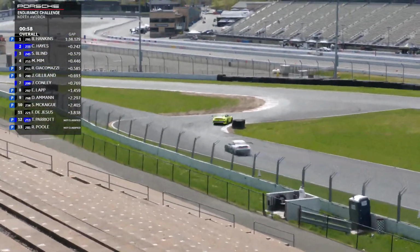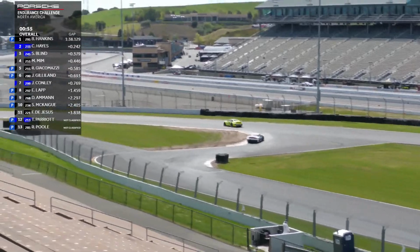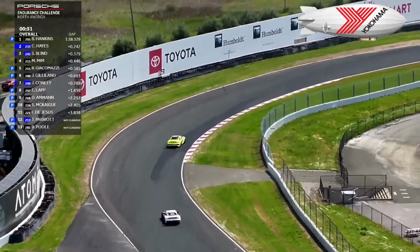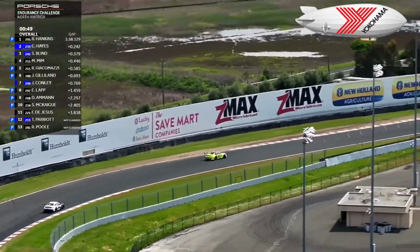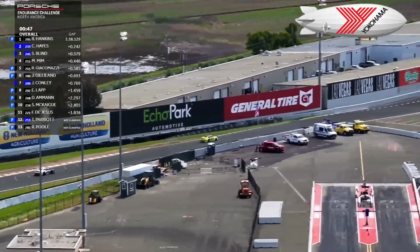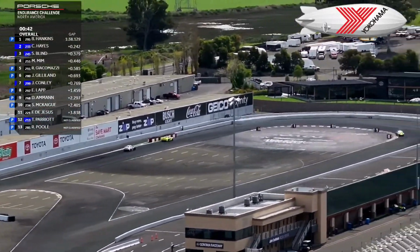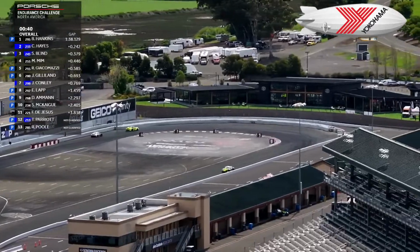That was Conley just kind of pulling out of the way. That's another of our AM competitors, although he's a ways behind in terms of pace. He's down in 7th overall, whereas Blend is 3rd currently on our timing tower. They should be able to get the line in time to start one more flyer. And it looks like both of them are trying to hustle back there.